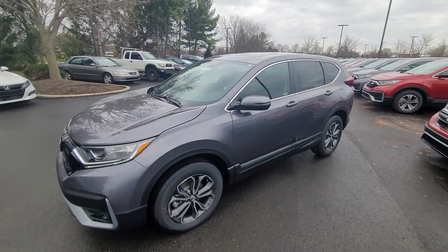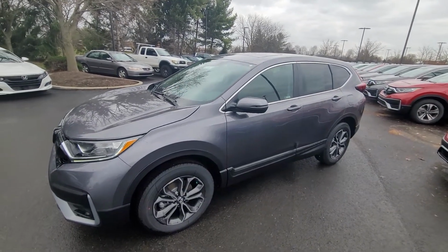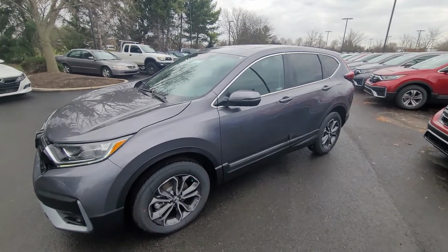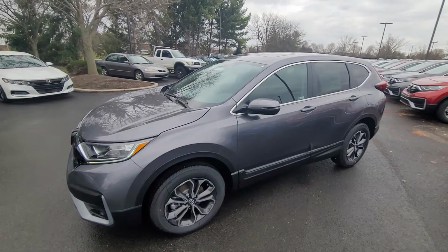This is Derek at Germain Honda of Dublin, and this is your 2021 CR-V EX all-wheel drive, featured in Modern Steel Metallic with a black interior.